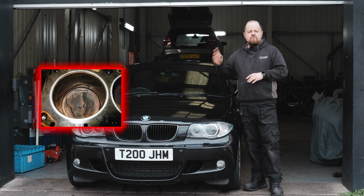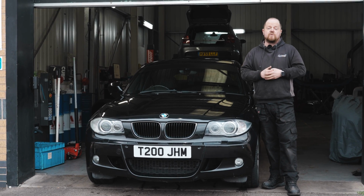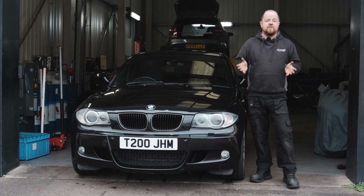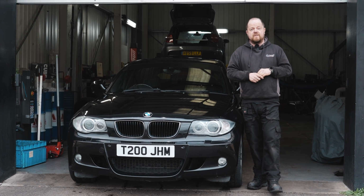You can get pieces knocked out of it, you can get chunks floating around, you can get debris in there, and this will cause all sorts of damage. That goes from a straightforward misfire to a complete engine strip. Best case scenario, head gasket. Worst case scenario, replacement engine.